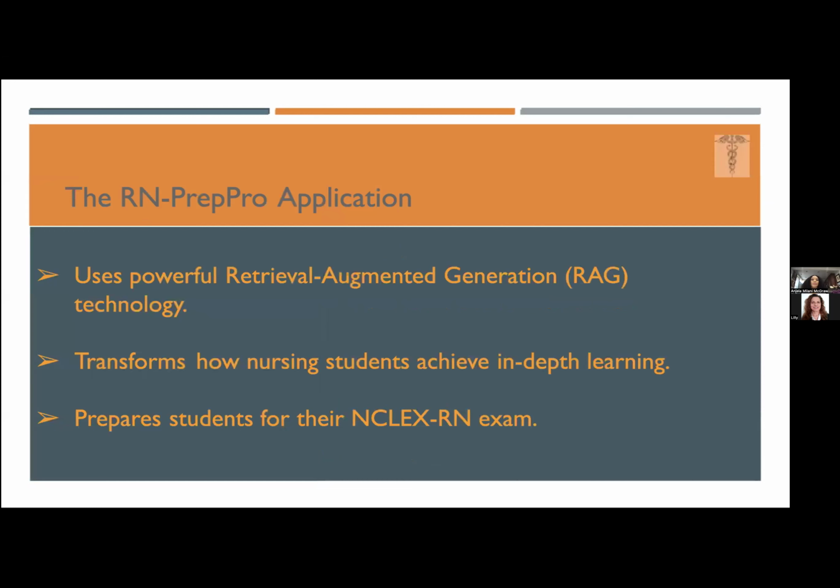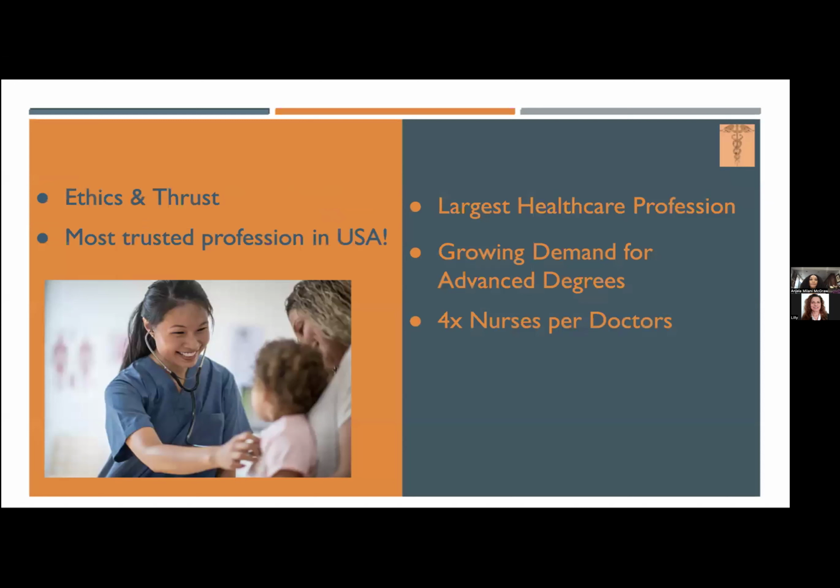The RN-PrepPro uses RAG, which is Retrieval Augmented Generation technology, and transforms how students achieve in-depth learning. With that, we prepare students for their NCLEX-RN exam.